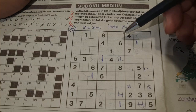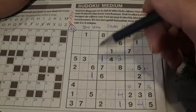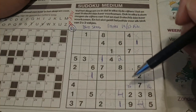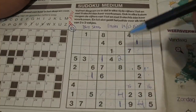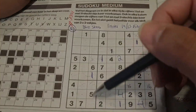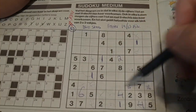Alright, then let me see. How about 7? Come on. No 6 here. 4 missing numbers in this big square. One of the missing numbers is 6. We have a 6 in one of those 2 boxes in this row. No 6 in these 2 boxes. Here, 6 in this column. No 6 in those 2 boxes. So 1 box left for the 6 in this big square. Should be here.